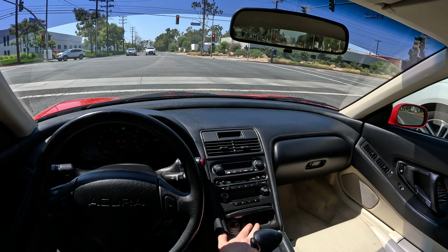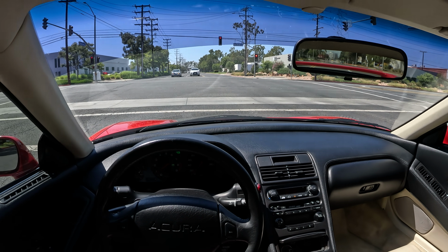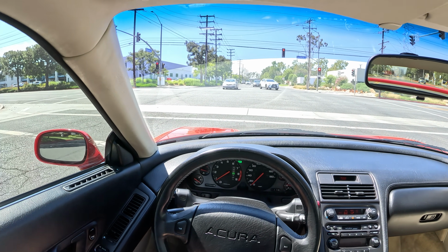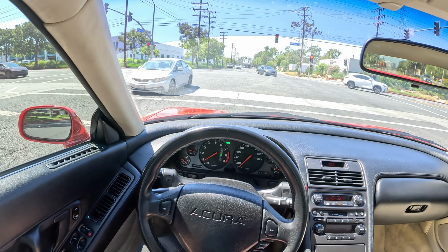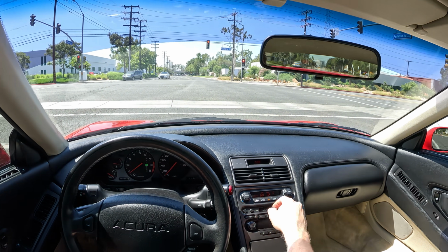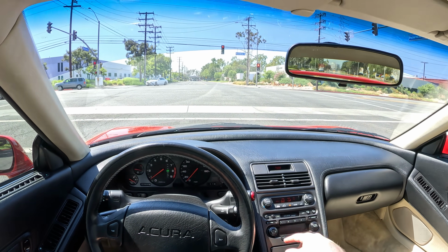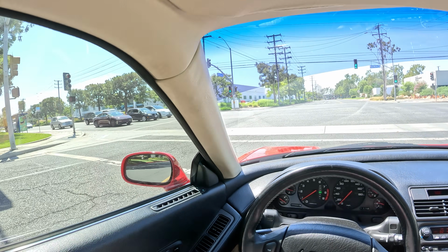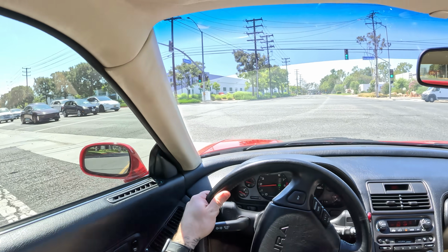Got this cool little ashtray and your lighter for those smoking packages, no longer in cars nowadays, but kind of a cool thing there. A little blast from the past. You got your Bose tape player there. I don't know how many people have tape players in their cars anymore.